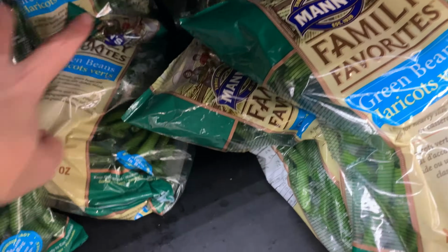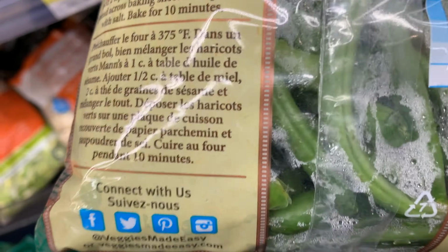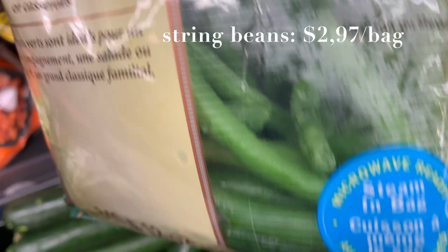String beans with fried onions are our go-to cold season side dish. I always watch for the expiration date on the package and see also if the beans are wet, as when they are wet, they will turn bad faster.